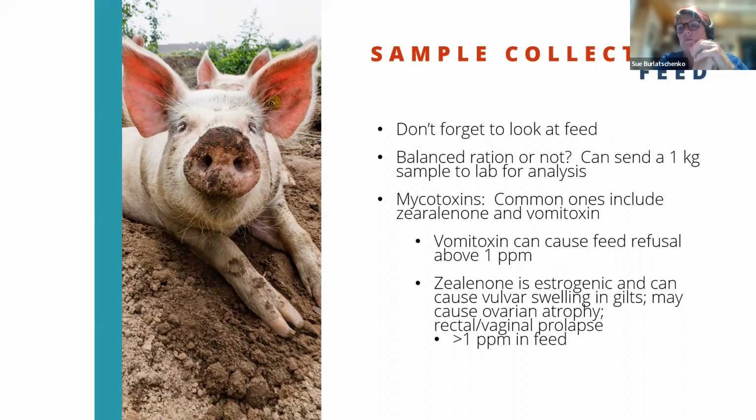But we also get into mycotoxins. These are toxins that are formed by common plant fungi. The two big ones that we always look for are zearalenone and vomitoxin. Zearalenone is estrogenic, and this time of year I sometimes see it with what we call bottom of the silo syndrome. Just before harvest starts, you're scraping the bottom of the silo, and sometimes there's some ugly stuff sitting around, and there may be some zearalenone contamination from last year's crop. Being estrogenic, it can cause vulvar swelling in really young gilts and young pigs. It may interfere with some breeding. But vomitoxin is a really big one we worry about because it can cause feed refusal. Above 1 part per million, and about 2 parts per million, is where you get actual vomiting, which is why we call it vomitoxin.